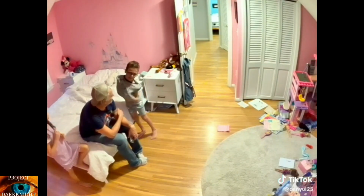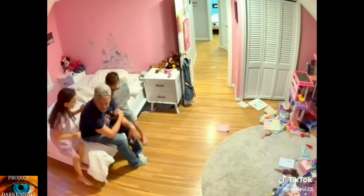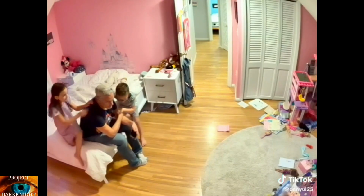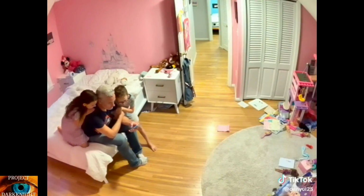Okay. Can you see it? The closet opened by itself. Oh, I want to see that closet open. But why did it happen, Willow? I don't know. Now show me again. I want to see it. I'm kind of, I don't know, perplexed.